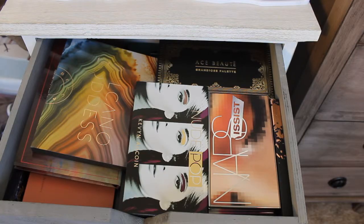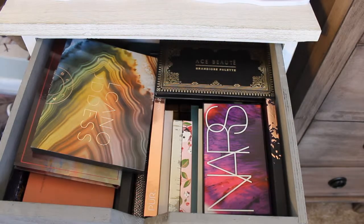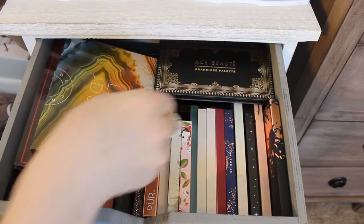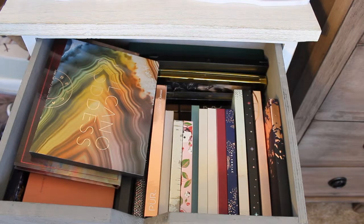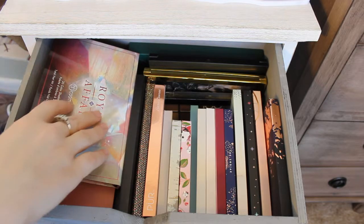So next we'll dive into one of my many eyeshadow palette drawers. This month we're doing what? G and H. So let's see, I have a good idea of what I want to do for H, but G, let's see. Oh, actually, I think I see what I want. So let's get some of these out of the way.